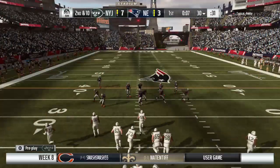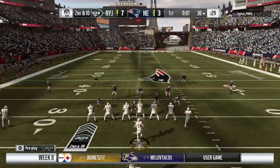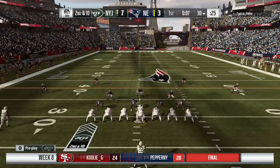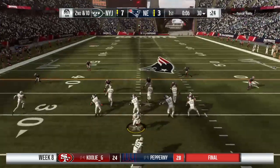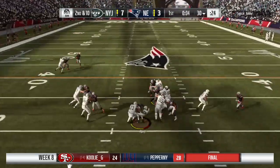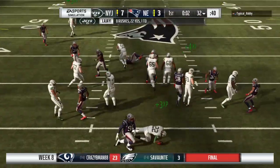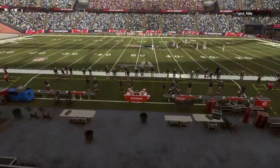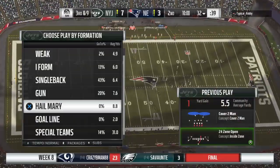Ball on the 30 as they come up second and 10. Watching now, Barney, Barney. And on the ground they go with a running back. And he'll scratch out only about a yard up to the 32. Well, that's a good start to this drive on the defensive side of the ball.